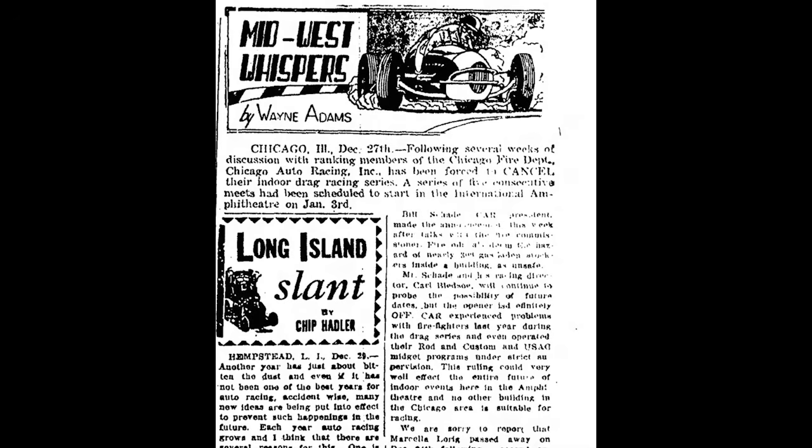Illustrated Speedway News, December 29th, 1964, page 7. Midwest Whispers by Wayne Adams. Quote: "Following several weeks of discussions with ranking members of the Chicago Fire Department, Chicago Auto Racing, Inc. has been forced to cancel their indoor drag racing series. A series of 5 consecutive meets had been scheduled to start at the International Amphitheater on January 3rd. Bill Shade, Chicago Auto Racing president, made the announcement this week after talks with the fire commissioner.